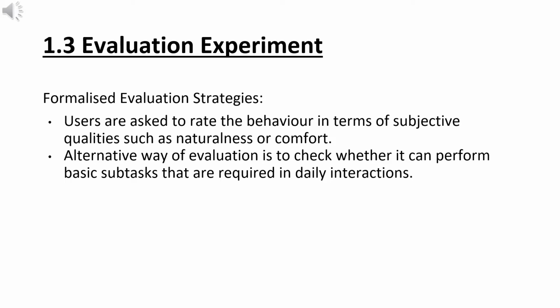So for that reason, the strategy they implemented is to ask the users to rate the behavior in terms of subjective quantities such as naturalness or comfort. Alternatively, another way of evaluation is to check whether it can perform basic subtasks that are required in daily interactions.